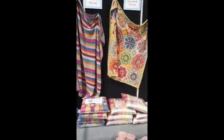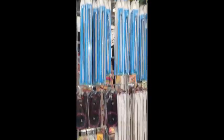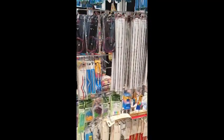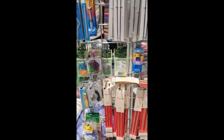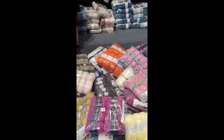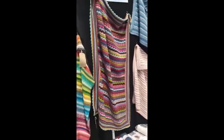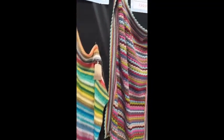So Black Sheep Wools are based in the UK, in Warrington here. Hooks, needles. Here are the gorgeous blankets that they make, knitted and crocheted. They have it all on their website.